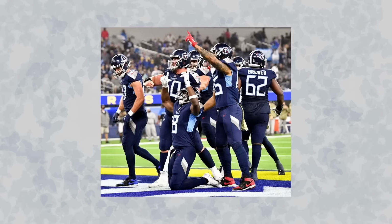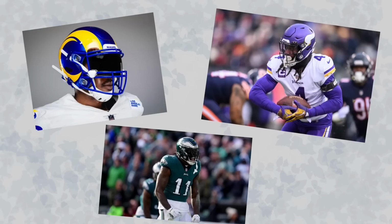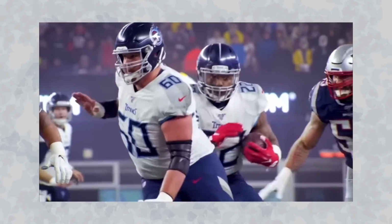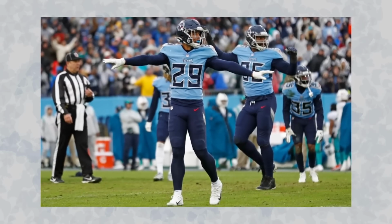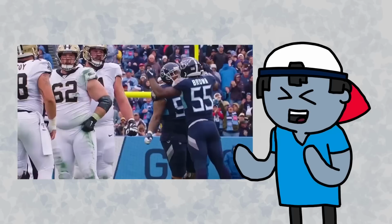My only problem is the helmets, and this is something I wish many teams could do. Embrace the helmet as part of the design. For example, add flames to the helmet. It gives a Rams, Vikings, and Eagles feel, but it's more creative and it's not just slapping the logo onto the helmet and calling it a day. Among those teams that decided to take that path, Tennessee just has the golden opportunity for a helmet redesign.